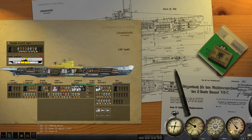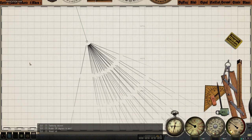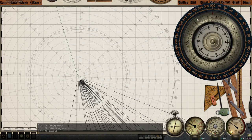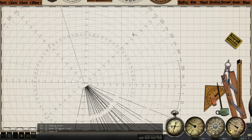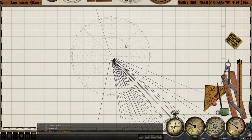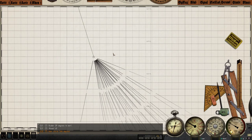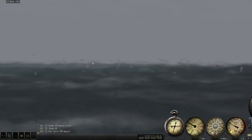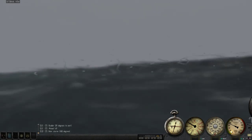What's this command room? Yeah, we need to get out of here. Neuer Kurs, 48. We are done with this convoy. We can be glad if we make it alive out of here. Holy shit.